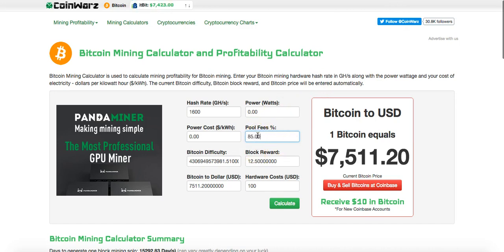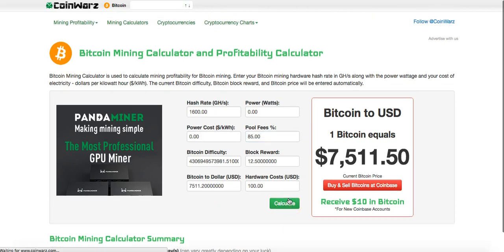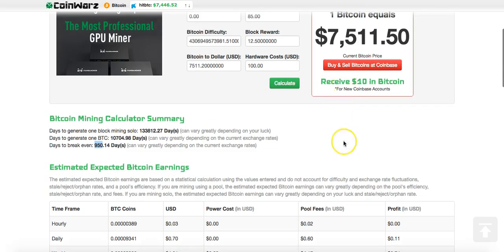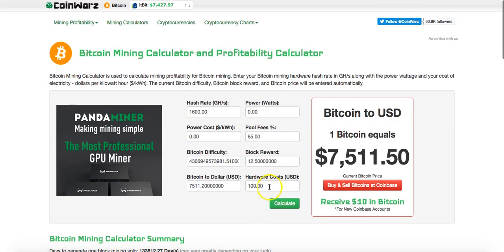Now, when I saw this number on this example, it was a bit confusing. Anyway, I'll show you what this creates. If you purchase this today, and Bitcoin stays at this value for a year, you'd basically be losing money because it would take you 950 days to break even, which is pretty nice. That's like 3 years, isn't it? Well, a bit less, about 2.5 years, considering each contract's a year.